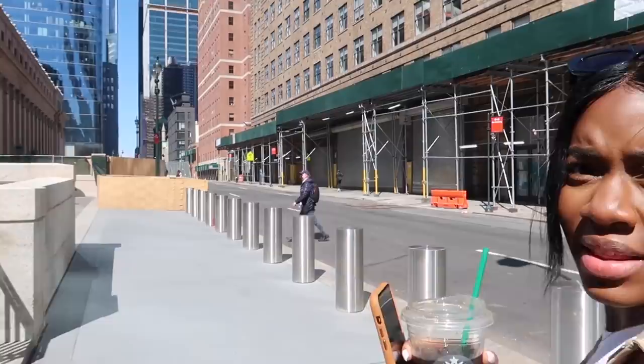The light's coming from the back, but I'm feeling so bold. I'm vlogging in public, no problems at all. That's how great of a mood I'm in. I don't even care. I'm gonna have to put my mask on soon though, because I can see a bunch of people walking down towards me a little bit.